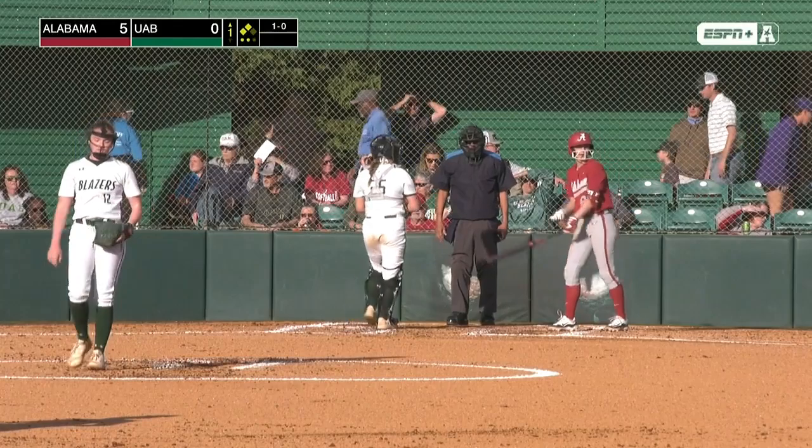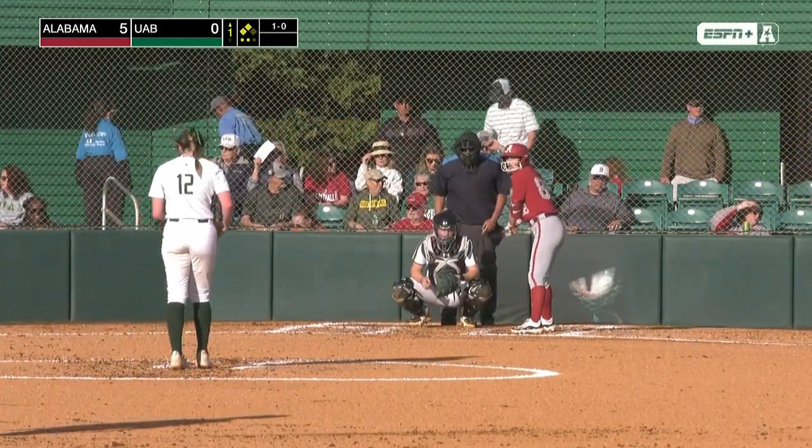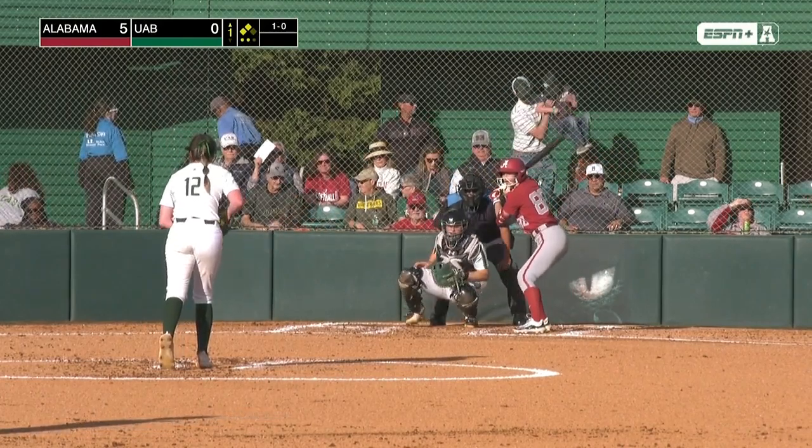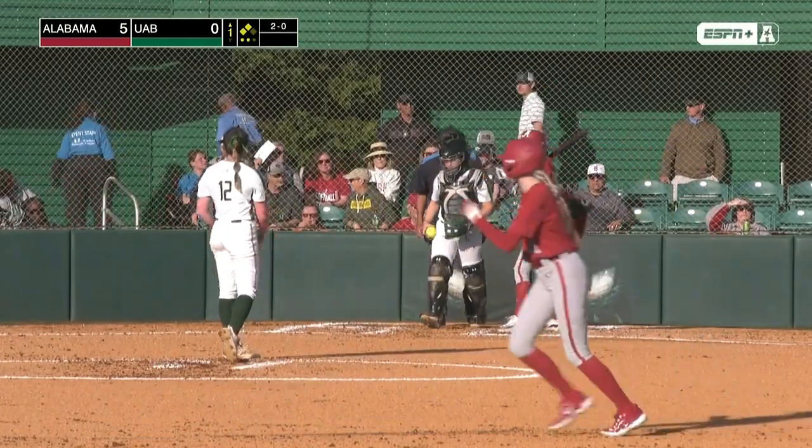As we're back to the top of the order in Jenna Johnson. So the carousel of Crimson Tide batters continues to begin this game. Pitch downstairs.